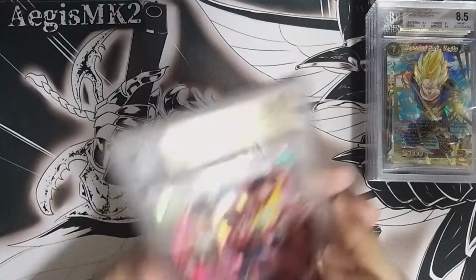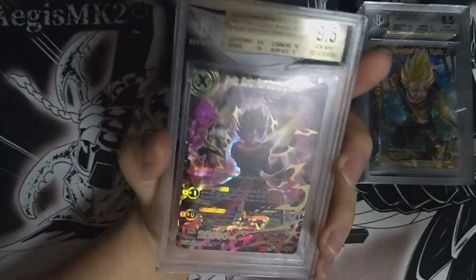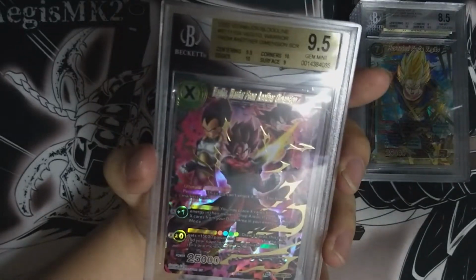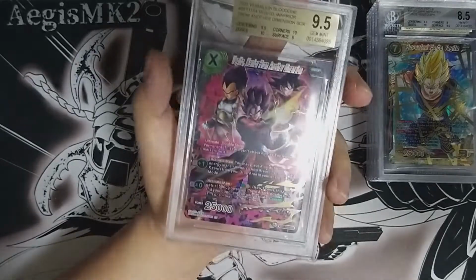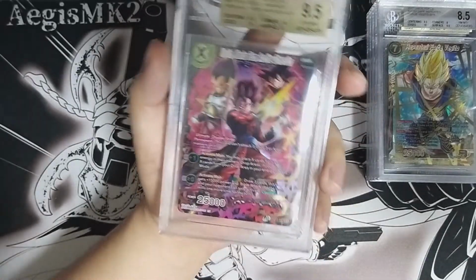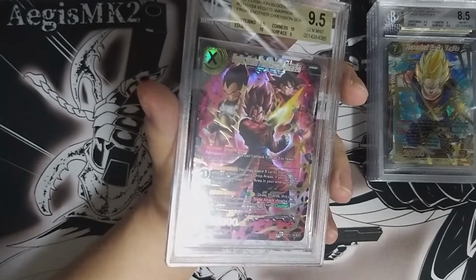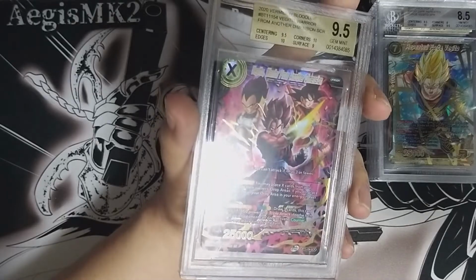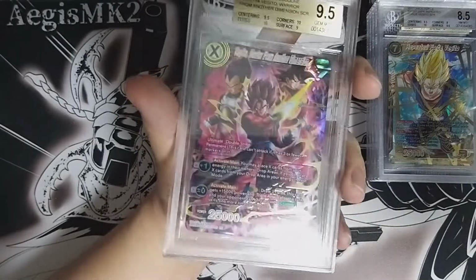And next is this Zeno Vegito. It's a secret rare that is so hard to use, because for secret rares you can only put one in the deck, and with this type of unit and card you usually want to put more copies in there so that you can actually pull the card, you can actually gain markers for the card more easily. But with this card you just cannot. But it's still a cool looking card.